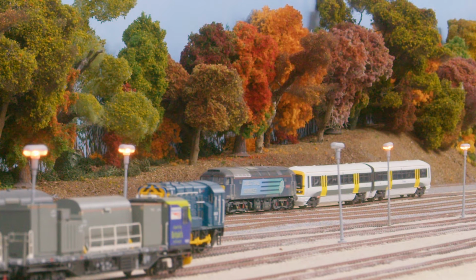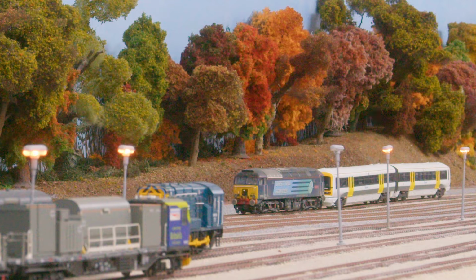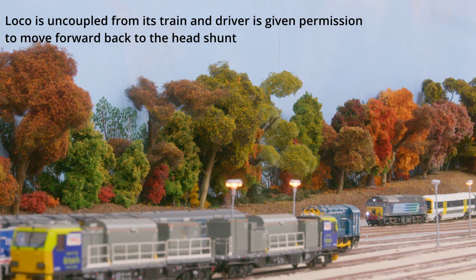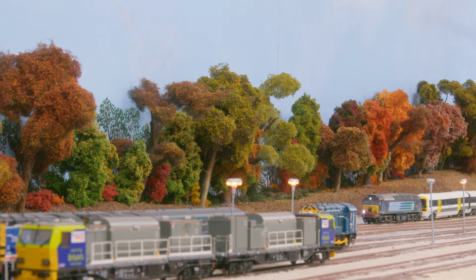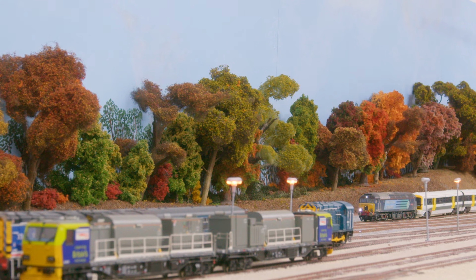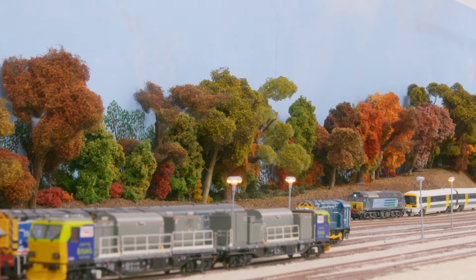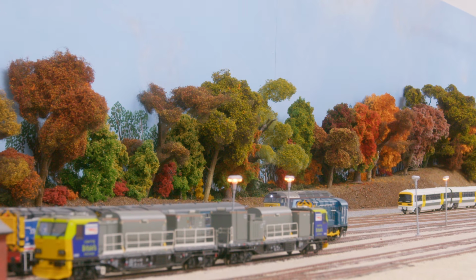I'm using KD couplers, so I retrofit a KD coupler to the 466, and they are programmed using the Z21 traction settings so they can run as a train or as individuals. Nice little sound effect there of the coupling being dropped, and the 57 pulls away and goes back up to the head shunt.